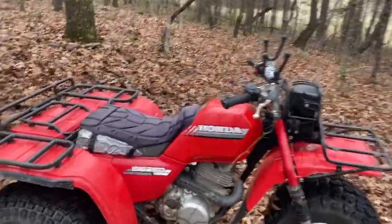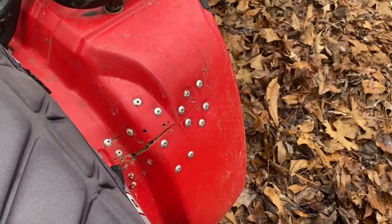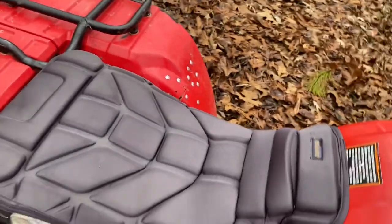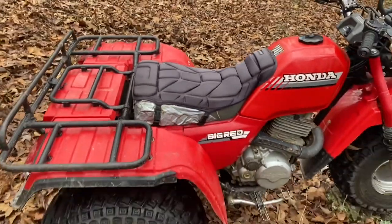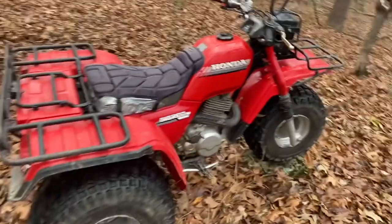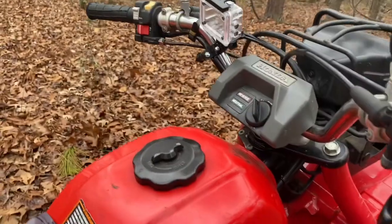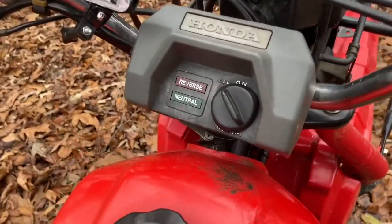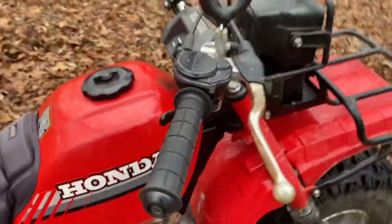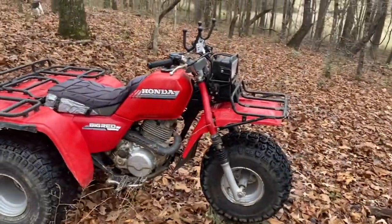It has one crack in the fender right there. And of course, it's very, very difficult to find one that doesn't, so I was very surprised with that. The seat's messed up, which is also very typical for a machine this old. The tank has zero dents in it. Zero. There's a couple of little scratches, but the main one is right here. He had his key on a keychain. But other than that, it's in really, really good shape. I was super, super stoked about it.